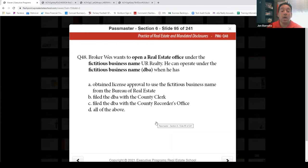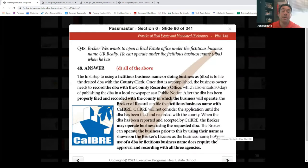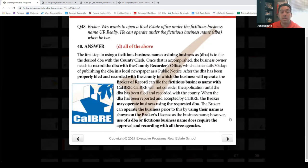Broker West wants to open a real estate office under a fictitious business name. He can operate under the fictitious business name, DBA, when he has what? What does he have to do? D. Correct. D. He must first go to the county clerk or county recorder's office, depending on who's doing it, and get a DBA issued, a fictitious business name approved. And then he has to mail that to the DRE and get approval from the DRE to use that name. At that point, Broker West can start using the real estate name.